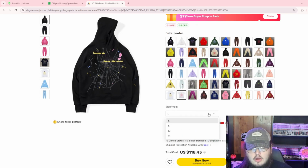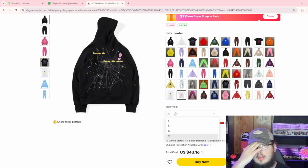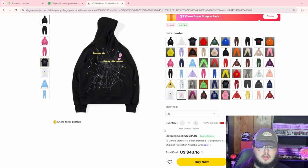About the sizing on DHGate, you want to go true to size unless it says Asian. If it does say Asian, just go ahead and go up a size. I've always gone extra large. That's my size. I've always gone true to size, and it's been perfectly fine for me. So that's what you want to do, and it goes up to $43.